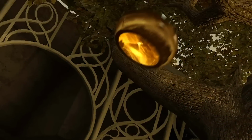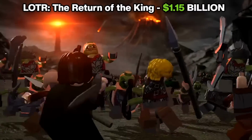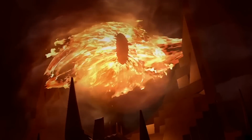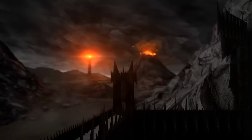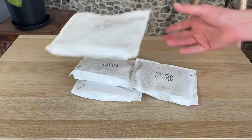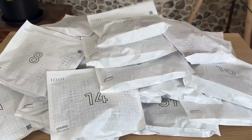We're returning to the world of Middle-earth now, as the third Lord of the Rings movie, Return of the King, pulled in just over 1.15 billion. Of course, one of the most iconic parts of the trilogy is the giant tower featuring the flaming eye of Sauron on top, Barad-dûr. I opened this setup to find the new paper bags, which you have about 40 of in the set, and began building.